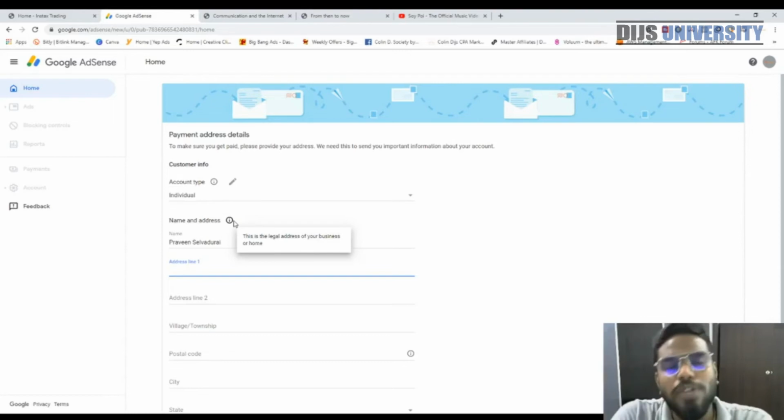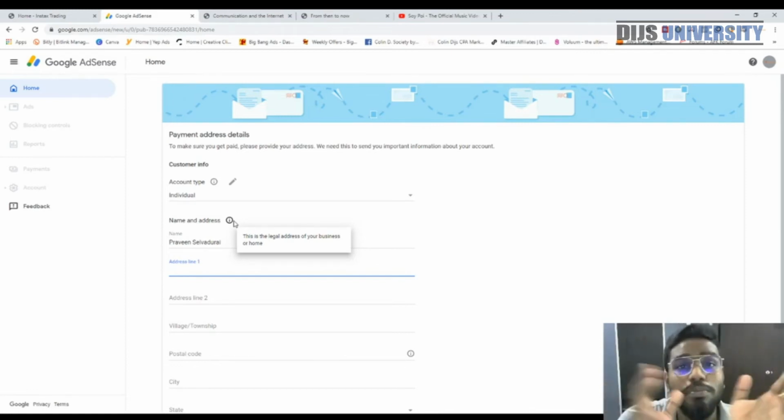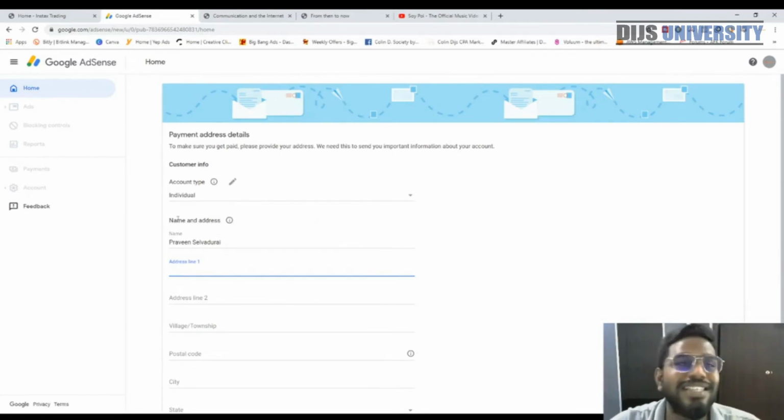Once you have logged into Google AdSense, you can create your own ads, customize your ad, or take the existing ads. In the existing ads there will be a code, just like how we do content lockers. If you see my videos, you will know there is an HTML code. All you got to do is copy that code and paste it in your website.